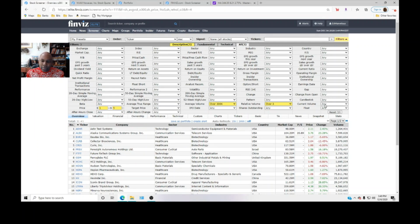Next thing you want to do, and this is the final tab setting right here. For current volume, you want to set this to over 1 million shares. That means that every stock that's pulled up is going to be trading at least 1 million shares or higher or more. So that means when you have that amount of shares trading on a penny stock, now we all know that volume is what moves share prices up and also down.